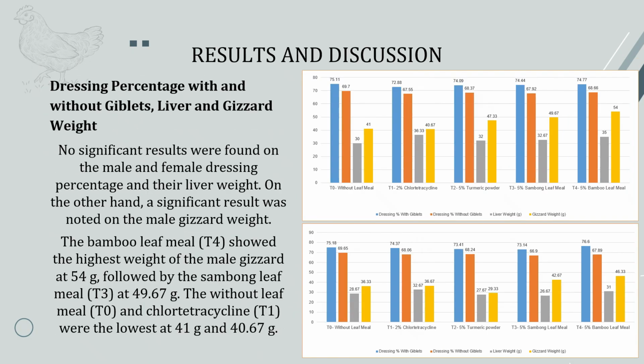Dressing percentage with and without giblets, liver and gizzard weight. No significant results were found on the male and female dressing percentage and their liver weight. On the other hand, a significant result was noted on the male gizzard weight. The bamboo leaf meal showed the highest weight of the male gizzard at 54 grams, followed by the sambong leaf meal at 49.67 grams. The without leaf meal and chlortetracycline were the lowest at 41 grams and 40.67 grams.